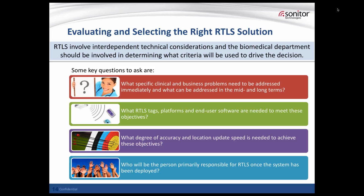RTLS can be very effective in uncovering better processes. When that process is changed, more than likely the RTLS rules will also have to be reconfigured to meet that change. And without somebody responsible for managing the RTLS, over time it may end up underutilized.